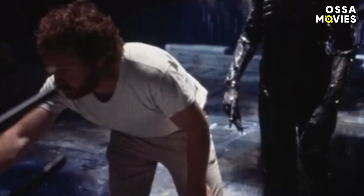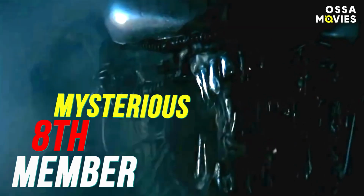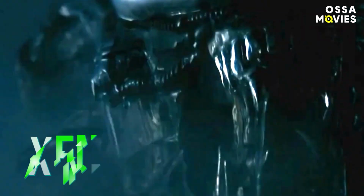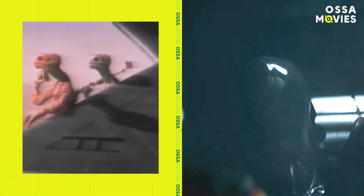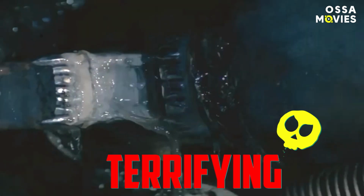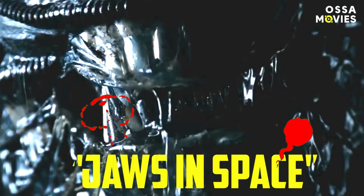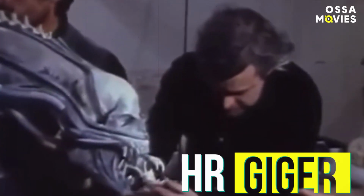For Ridley, the most challenging part of the film was always going to be the design of the mysterious eighth member of the ship, or as we know it, the Xenomorph. At this point in sci-fi history, most of the creatures on screen were either furry or humanoid looking. Yet Alien wanted to do something different and push the boundaries of creature special effects. It wanted to be something genuinely terrifying, exactly like its initial pitch suggested, Jaws in space. The answer arrived in the form of art produced by surrealist artist H.R. Giger. It simply changed everything.